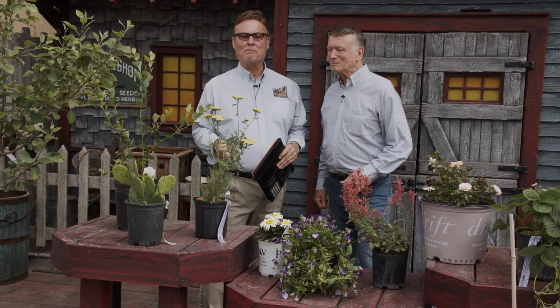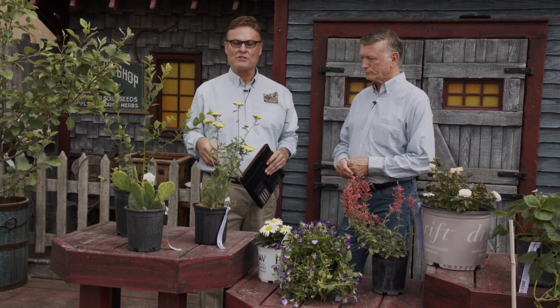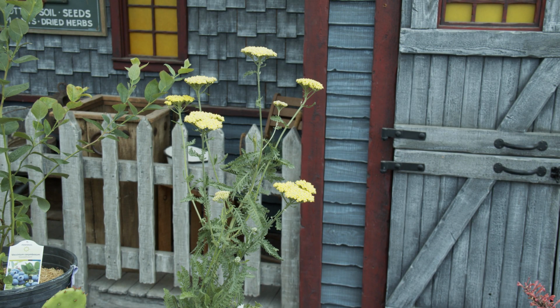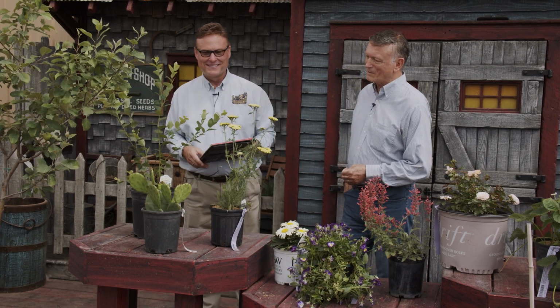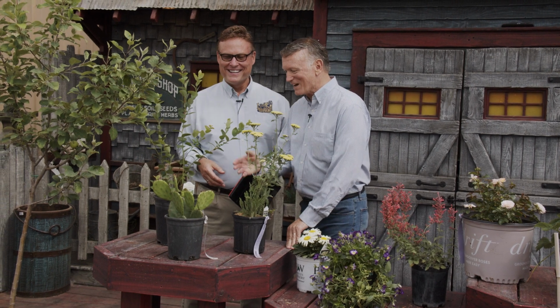Next up is one of our many yarrows, perfect for full sun, reaching 18 to 24 inches in height, starts blooming in the springtime, continues to bloom throughout the summertime. This is our Sassy Summer Lemon Yarrow, and both the flowers and the leaves are great for garnishing salads, priced at $8.99. So literally, you could eat the whole entire plant. Wow. How about that? That would be quite a meal. It would be. What do you have here?